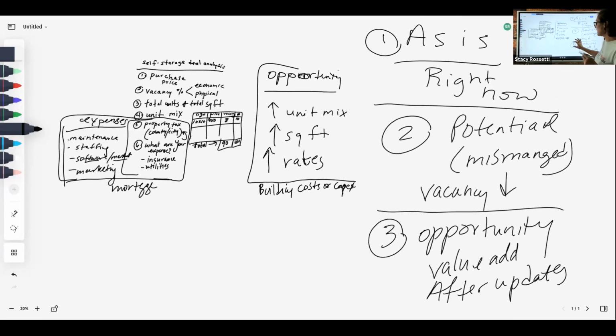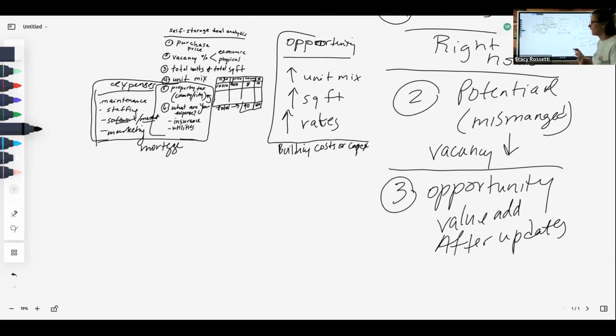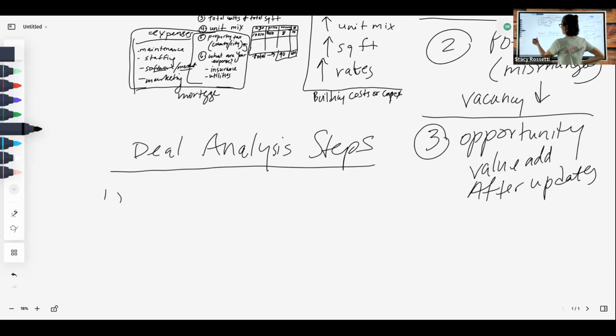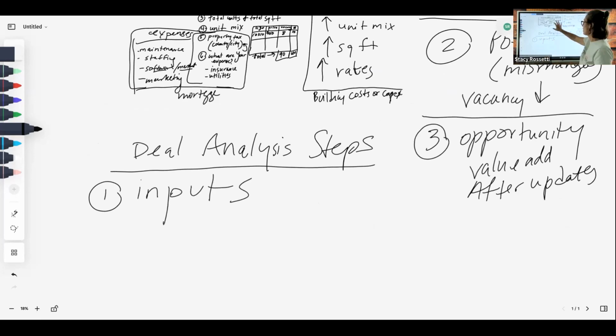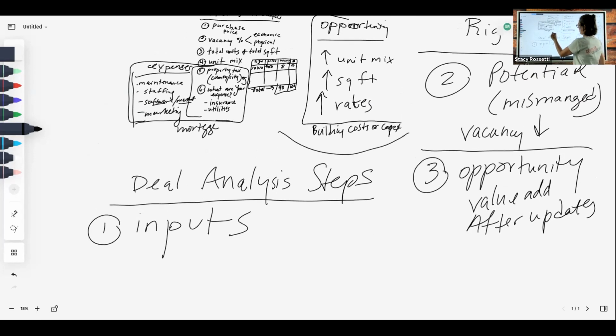And then in the deal analyzer, this is kind of the deal analysis steps. Step one is you need to put your inputs in. Your inputs are going to be these, right here. You're going to have to put your inputs in so that you can evaluate your deal. And these are the inputs.